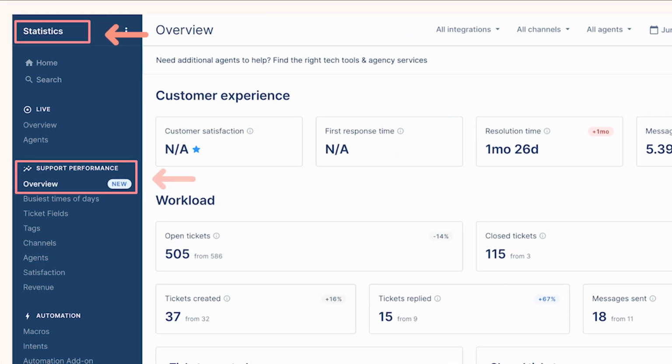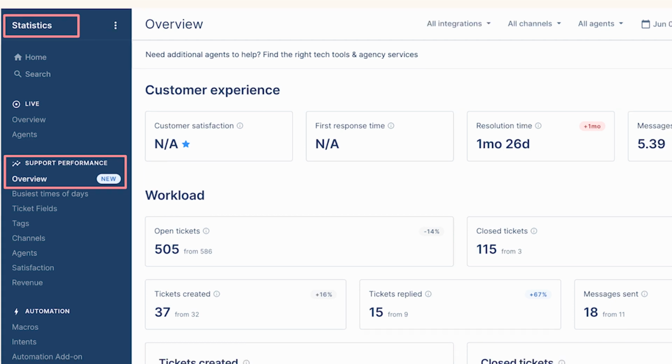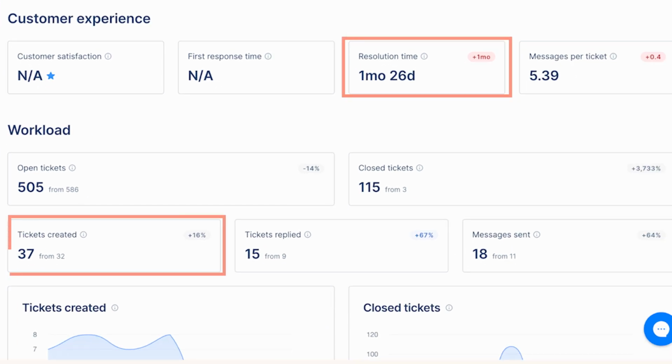On Gorgias, you don't need to do the math. You can find first response time in the statistics overview section, along with other metrics like average resolution time, tickets created, and more. Now that you have your FRT numbers, what is the best first response time?